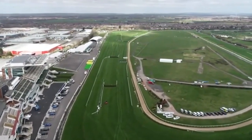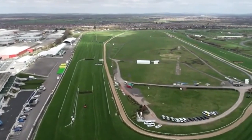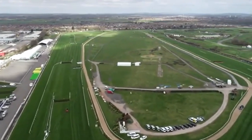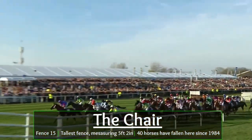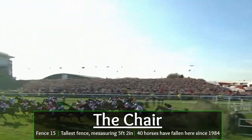Horses and jockeys are faced with another plain fence, followed by a ditch, then 3 more plain fences until they reach the biggest and most challenging fence of them all, the Chair. With a huge ditch in front of it and measuring at 5 foot and 2 inches, this is a real test for horses and jockeys.